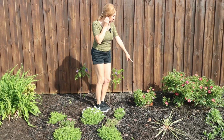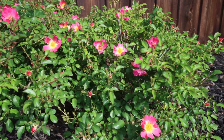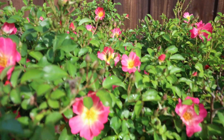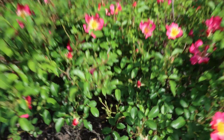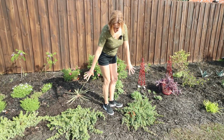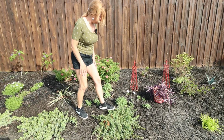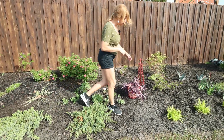These drift roses, they were just moved from a different part of the yard. I had them in a place where no one could ever see them, so I just moved them out here. They're doing beautifully. More junipers that were clearance plants. In here, just blanket flowers, black-eyed Susans. Again, just things that grow very, very easily in my yard.